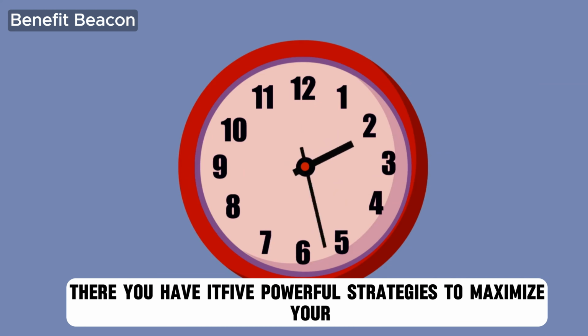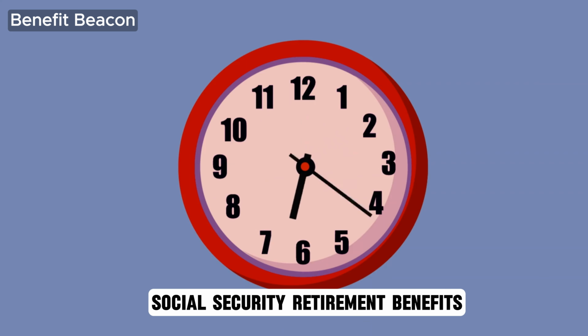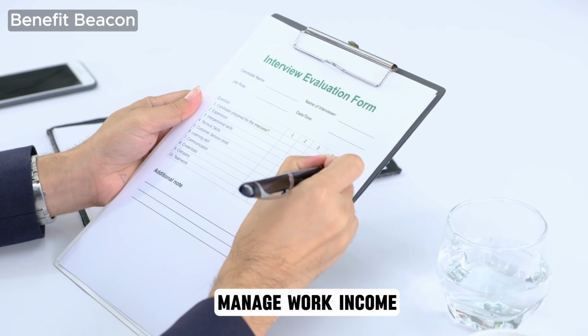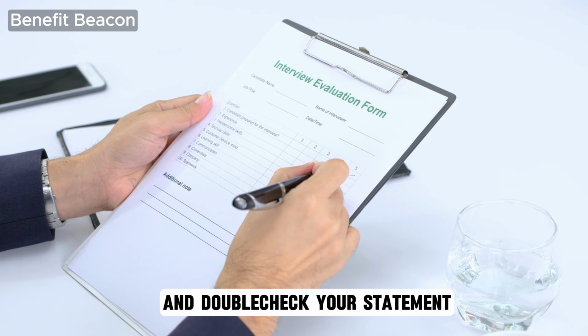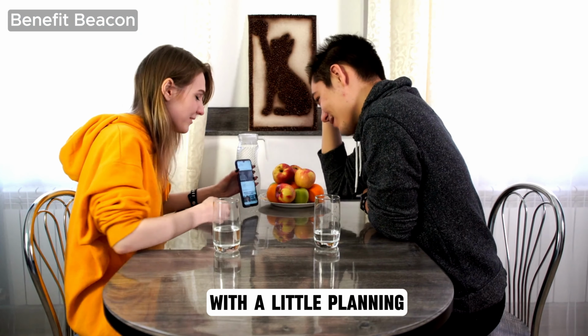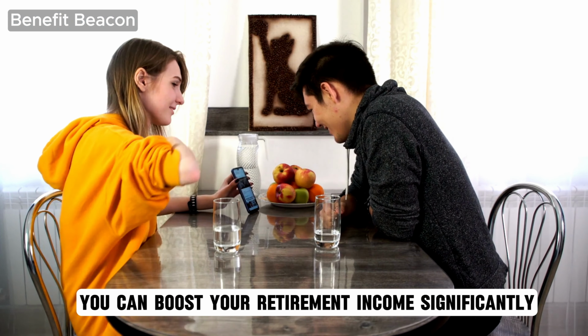There you have it, 5 powerful strategies to maximize your Social Security retirement benefits. Time your claim, manage work income, coordinate with your spouse, understand taxes, and double-check your statement. With a little planning, you can boost your retirement income significantly.